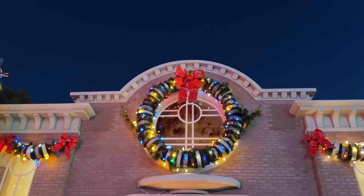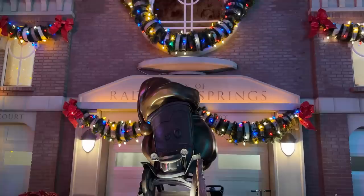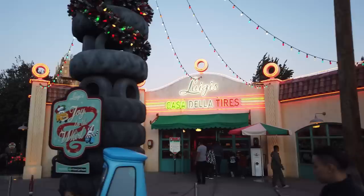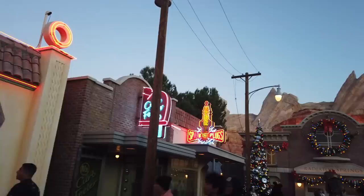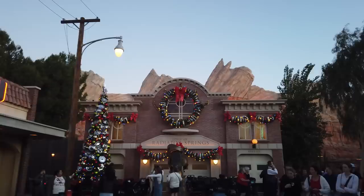And now it's time to ride one of, if not the best ride in the entire park. Now there are two smaller attractions here in Cars Land as well. There is Luigi's Rollickin' Roadsters, which is a cute little car ride where the cars dance. And there's also Tow Mater's Junkyard Jamboree, which is the same ride system as Alien Swirling Saucers in Disney's Hollywood Studios at Walt Disney World. But we are headed to Radiator Springs Racers.